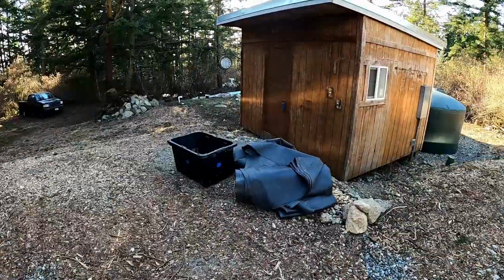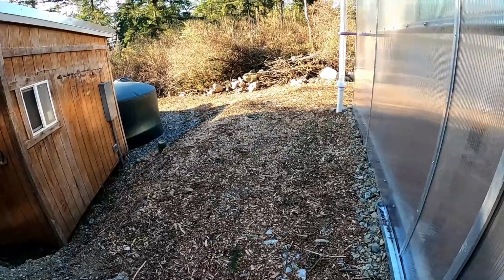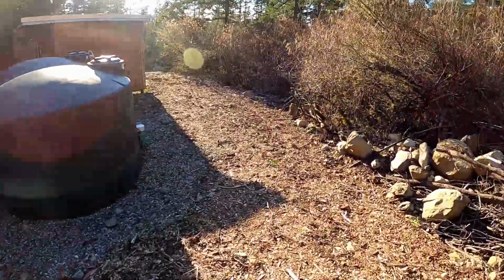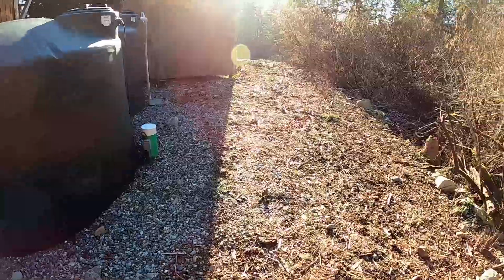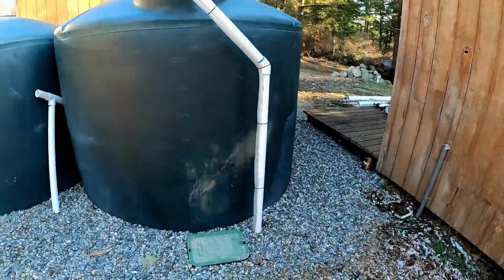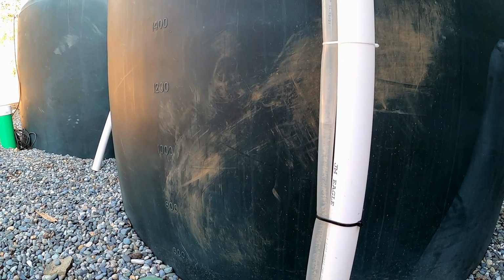Time to check the water level in the tanks before I shut the hose off for the night. Looks like around 1,100 gallons per tank.